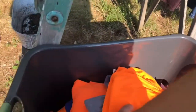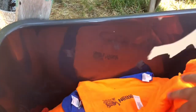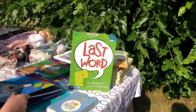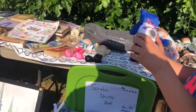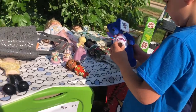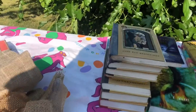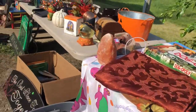Look at all these bright orange shirts. And some. Where's Aunt Sue? Dad, can you spend that coin? If you took it out of there, you could spend it. That's a quarter. Oh. That's weird looking for a quarter. Don't look like my quarter.